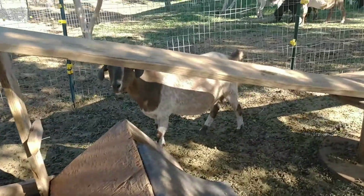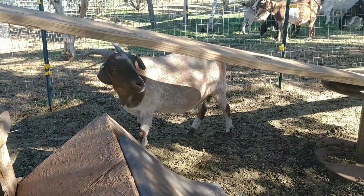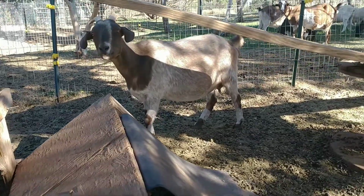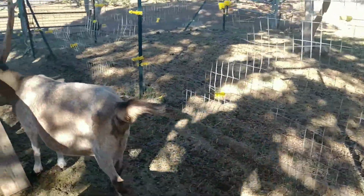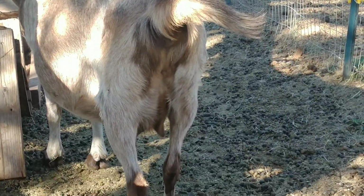I know Capers, I did a short clip of her, and we'll see. You can see she's getting a real low belly, and I believe she is just barely starting an udder. I don't know if she'll let me look. Yeah, you can just see a little bit of an udder started there.